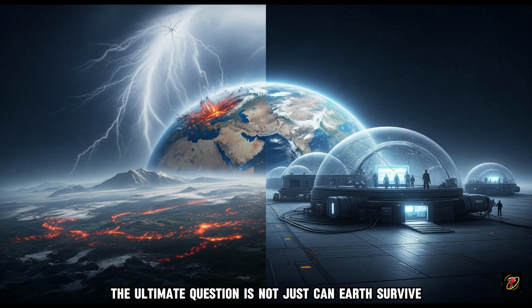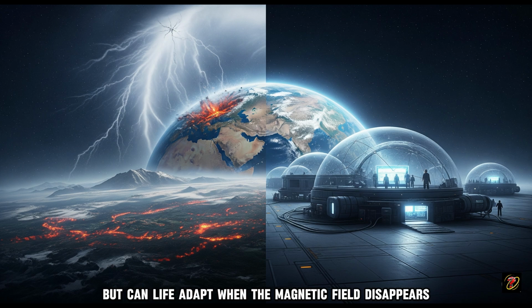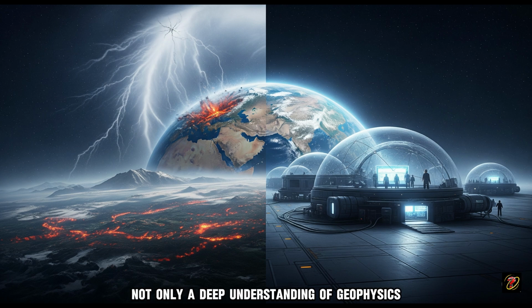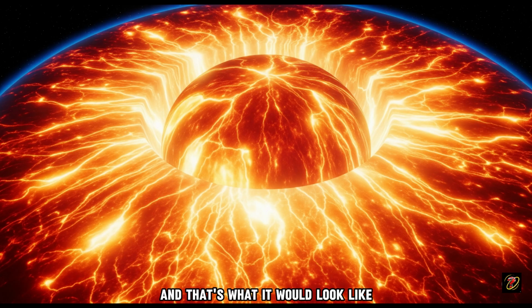The ultimate question is not just can Earth survive, but can life adapt when the magnetic field disappears? The answer is yes, but at great cost. In such a scenario, humans will need not only a deep understanding of geophysics, but also a fusion of technology, biology, and the environment to survive in a world without its invisible shield, a world that is colder, more dangerous, and more unstable than we have ever known. And that's what it would look like if Earth lost its magnetic field.